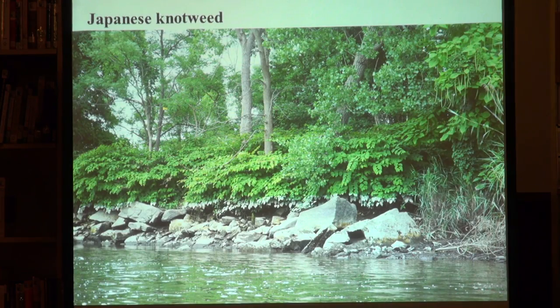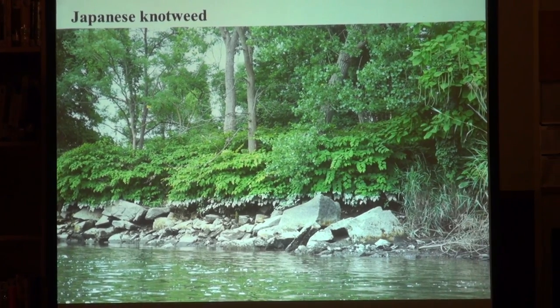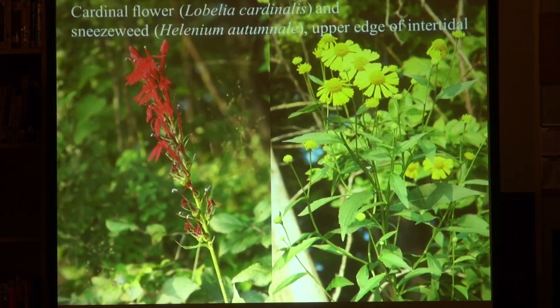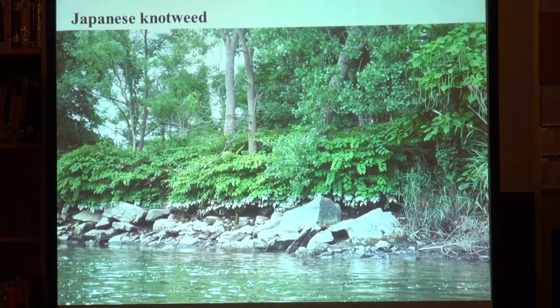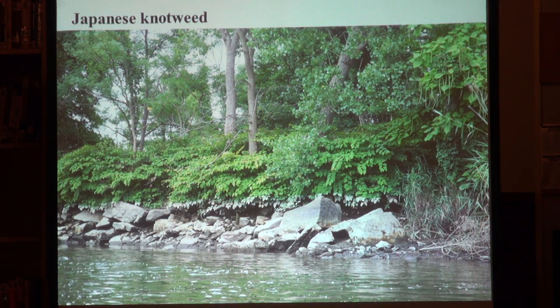This is one of the plants, not necessarily a desirable one, Japanese knotweed, one of the plants that grows along the Hudson that's the most tolerant of human activities and urban and industrial land use. And you might wonder why the leaves are gray down here instead of green. Well, that's where the high tides reached during the last day or two, or maybe since the last heavy rain.